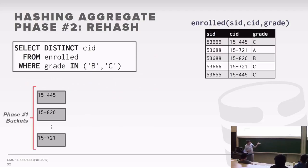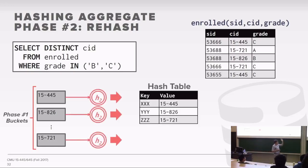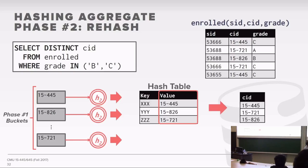So if you go back now to the second phase, here's all the buckets we have from the first pass. Then we run a second hash function that populates a hash table. In this case, there should be another 15445 here. But you would see 15445 twice, or see that it already exists in the hash table when you populate it, so then you would just ignore it. And then the final output of your query is just all the value portions of the hash table.